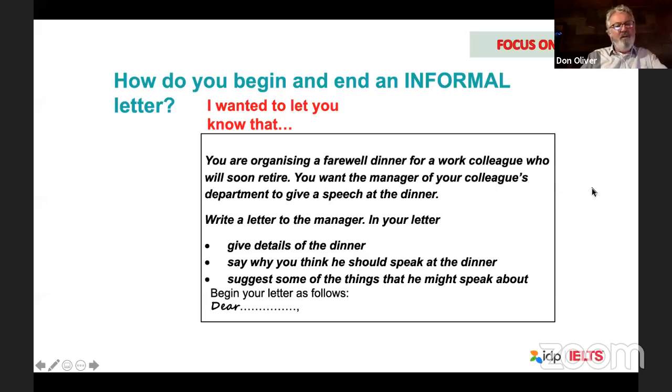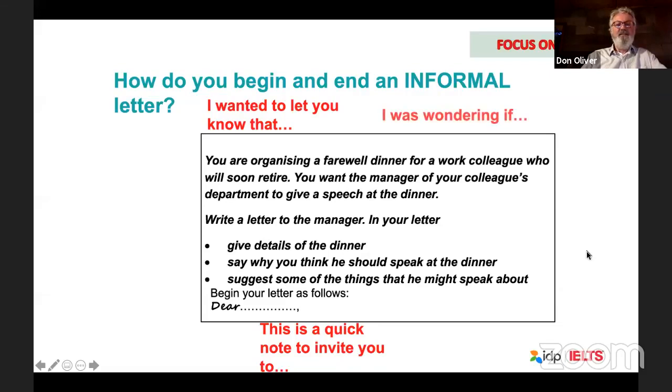I wanted to let you know that John is retiring. This is a quick note to invite you to speak at the dinner. I was wondering if you would like to say something about. Would you mind doing this? All of these are informal ways of speaking. Why are they informal ways of speaking? They just are. I can't explain that very much.